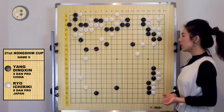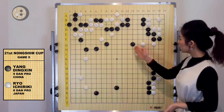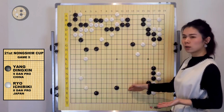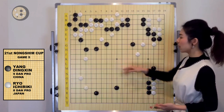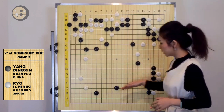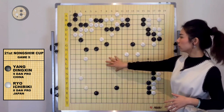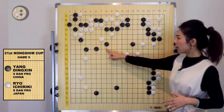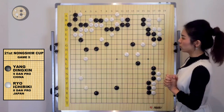So the question is, where should we start attacking the three white stones right here? If we try to attack from the center, it's not a good plan because white is going to keep jumping into the territory, and the territory is going to be gone. So attacking from the left side is not a good plan. But if we just try to block here and attack from the top and the bottom, white will keep jumping to the center. And after white jumps into the center, there are some weaknesses here so that white can cut the three black stones off. That's also not what black wants to do.